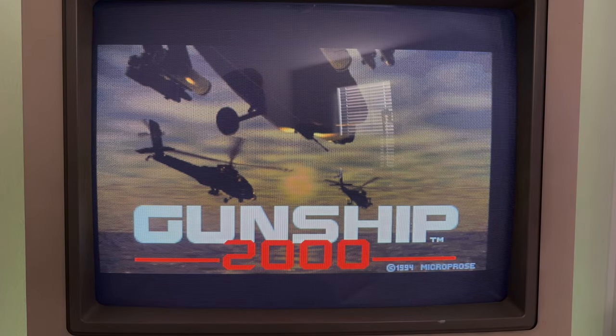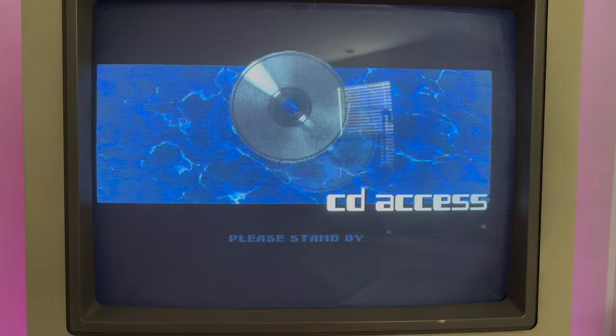Gunship 2000. It looks like this title screen is a high-res interlaced screen as well. The video wasn't, but that's pretty slick. And remember, this does not have the MPEG module, so that was just a straight-up, I don't know what format that would have been. CDXL, maybe?